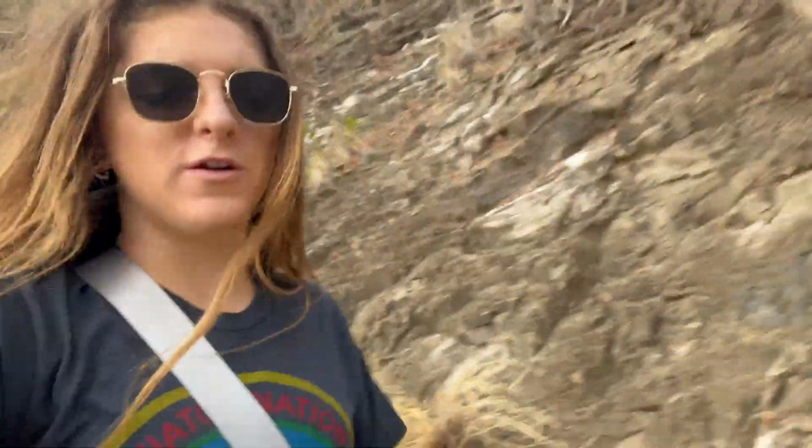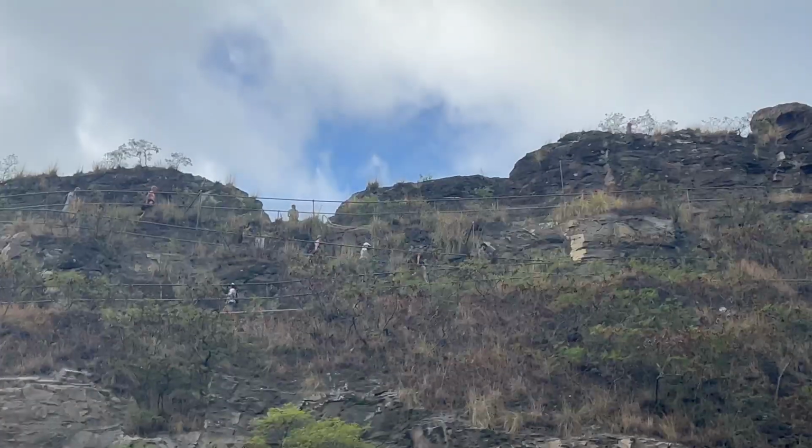Back down from the hike. It was actually really fun. I liked it a lot. I definitely recommend doing it, but it was harder than what I thought. I think it might have taken me around 35 minutes, but I did stop to take a few pictures on the way, and I also was filming. But if you weren't doing any of that, it would probably take you around 25 to 30 minutes.